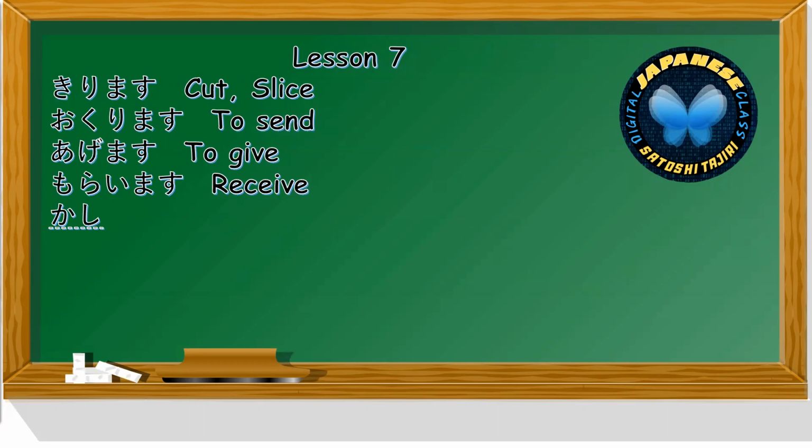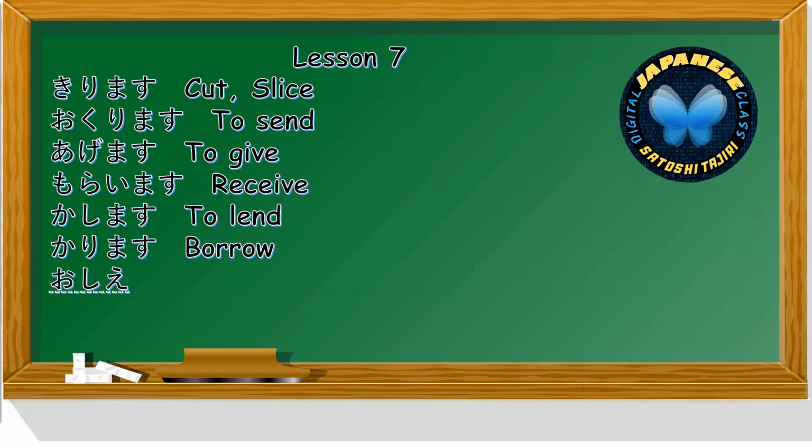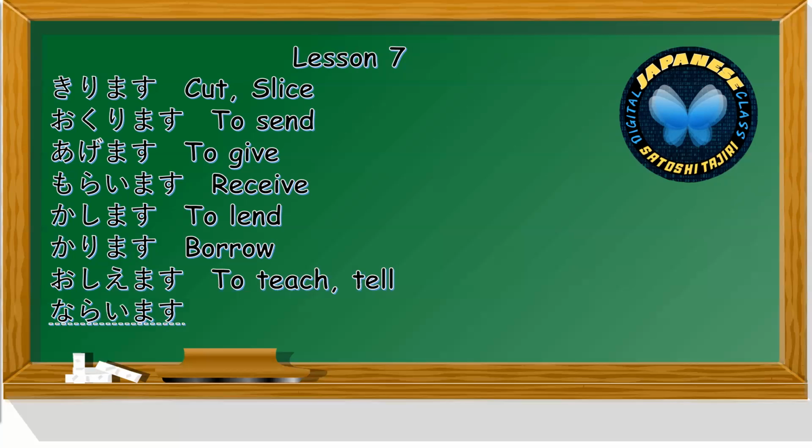Then we have our word kashimasu. It means to lend. Then next one, let's have our word karimasu, to borrow. Oshiemasu, it means to teach or to tell. Next we have our naraimasu. Naraimasu means to learn. While our benkyoshimasu is to study.